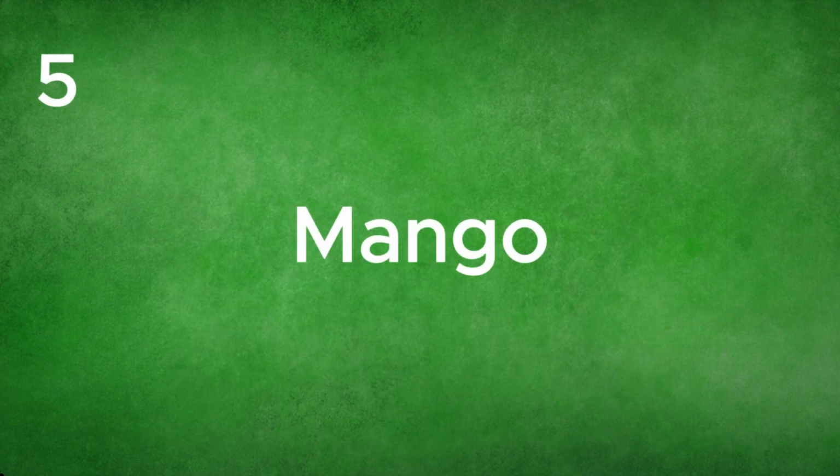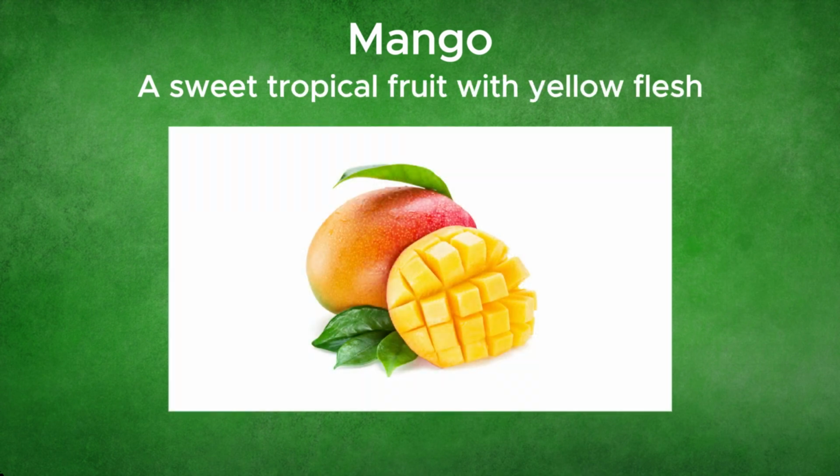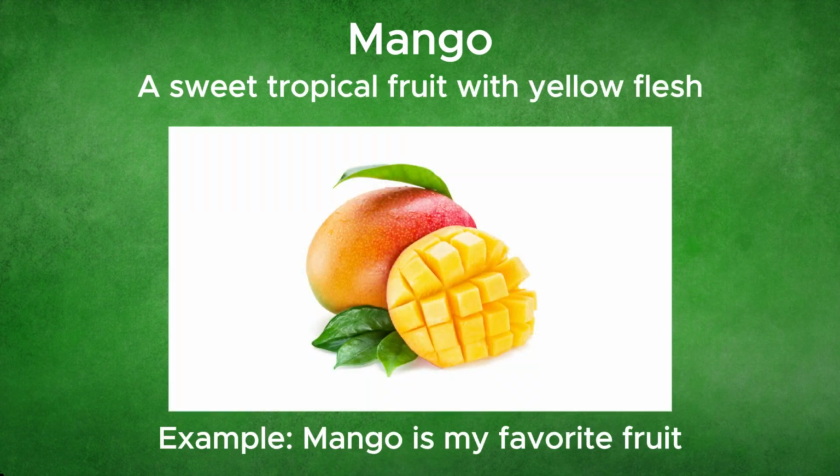Mango. A sweet tropical fruit with yellow flesh. Example: mango is my favorite fruit.